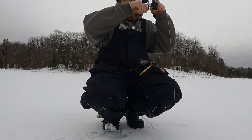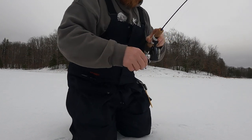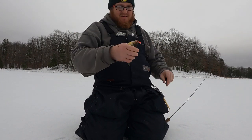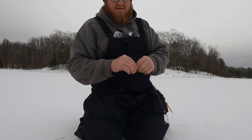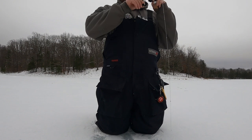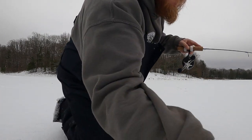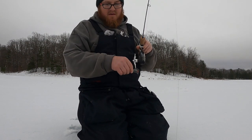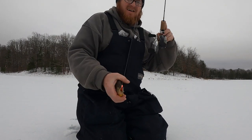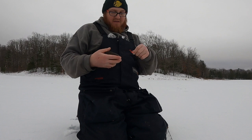There we go. Another big gill. Not a giant. Just an eater, good eater. Feels like a bigger gill. Oh, big sunfish. Nice. Not master angler, but good looking fish nonetheless. That's again, be a good eater. It's like an 8-incher.